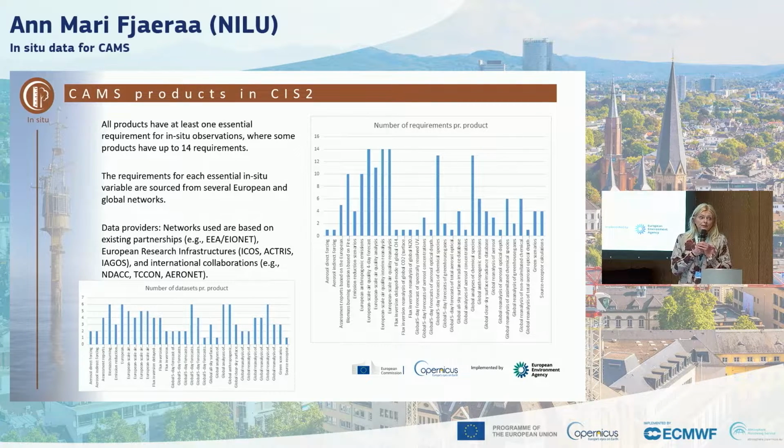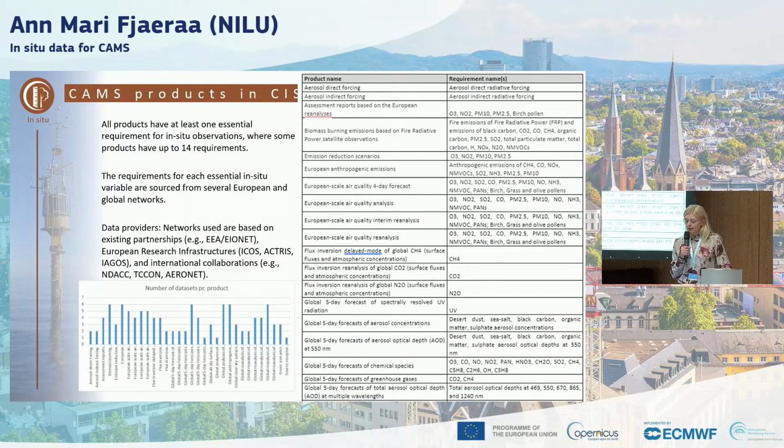And also in this project, we are looking into how many different products are dependent on individual measurements, and vice versa, how many individual measurements are used in the different products in the services. And these are just examples on how we provide information to the nations on which data they are reporting into CAMS. And of course, it's important, one of the important functions is to take out this information and provide it in the reports and so on.